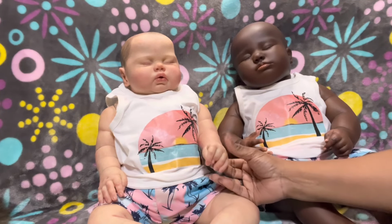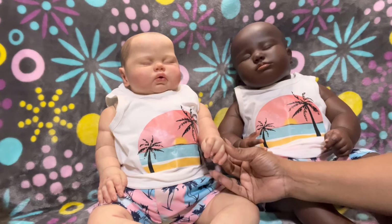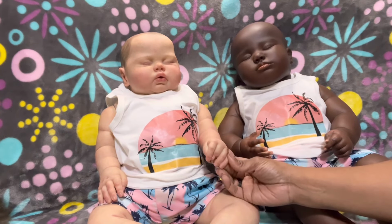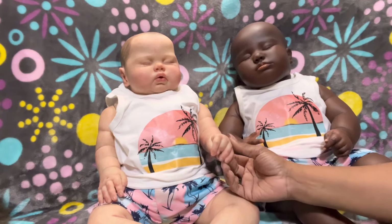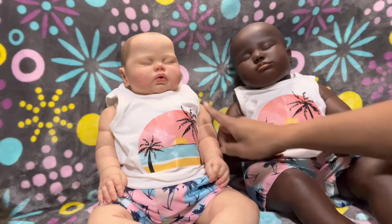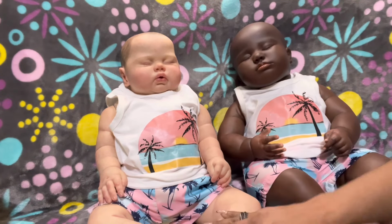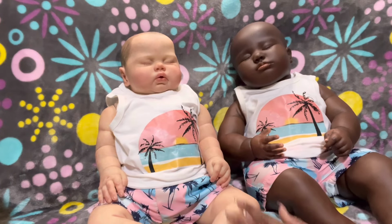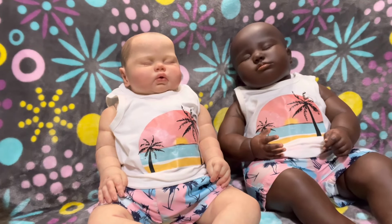And I like how this sculpt is sculpted, like the fingers, the dimples and the knuckles. I don't even think he has little dimples, but I do love the way this sculpt is, even the little feet and everything. So yes, I probably am going to, I mean, they're sold out. I don't know, we'll see if I will be bringing home a Pickles or not.